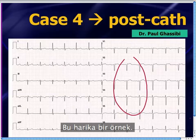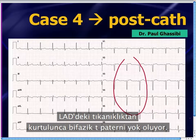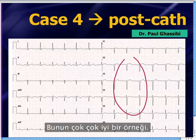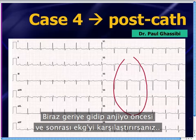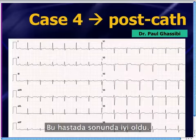So it's a great example of how the tight occlusion in the LAD is correlated with those biphasic T waves, and once you get rid of the occlusion in the LAD, the biphasic T wave pattern goes away. It's a very, very nice example of that. And if you just scroll back a little bit and take a look at the pre-cath compared to the post-cath 12-lead EKG, you can see that very, very nicely. And this patient ended up doing well.